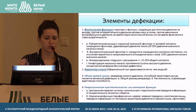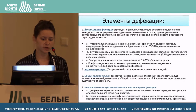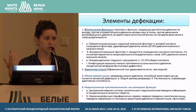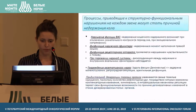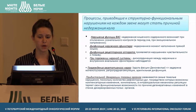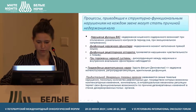Elements of defecation depend on ventral function or valve function, which is associated with the puborectal muscle, the nature of the stool, the volume of the rectum, that is the total size and elasticity of the rectum, and on neurological sensitivity and neuromotor function. The processes resulting in structural and functional disorders at each step can be the cause of incontinence of feces.